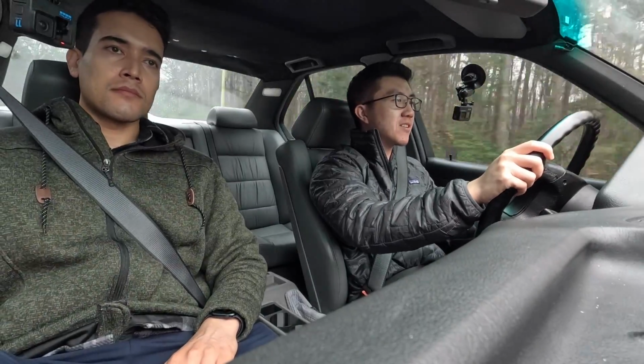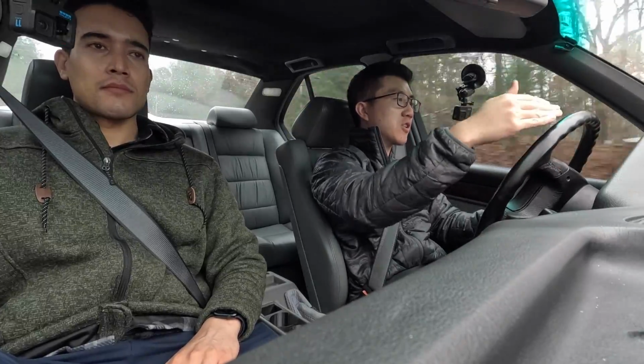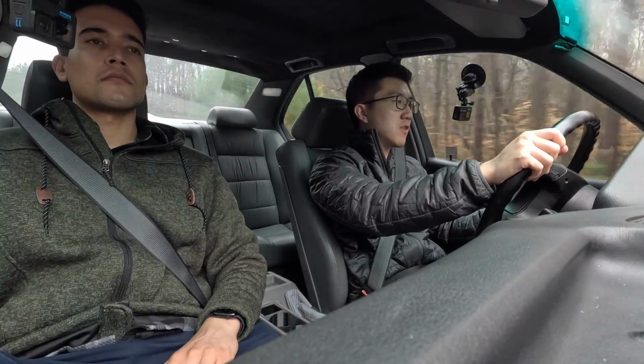There's a half-second delay every time I turn the steering wheel before the car actually turns in and sets. But I will say these Bilstein coilovers feel really good right now. It still matches the character of this car really well.